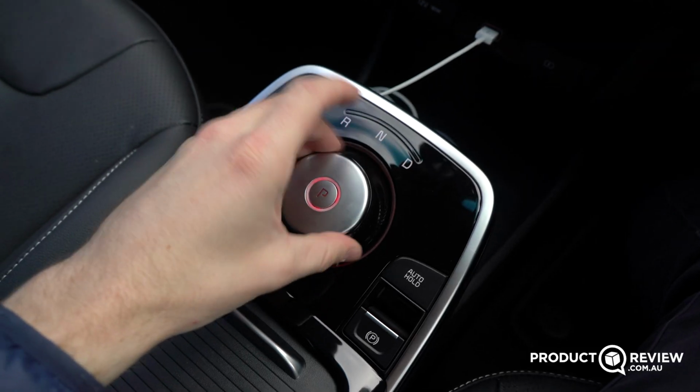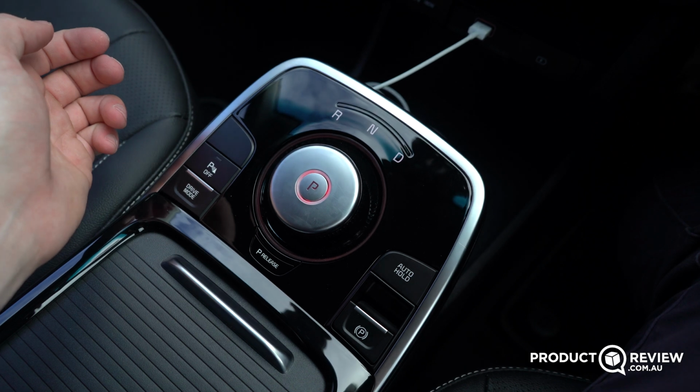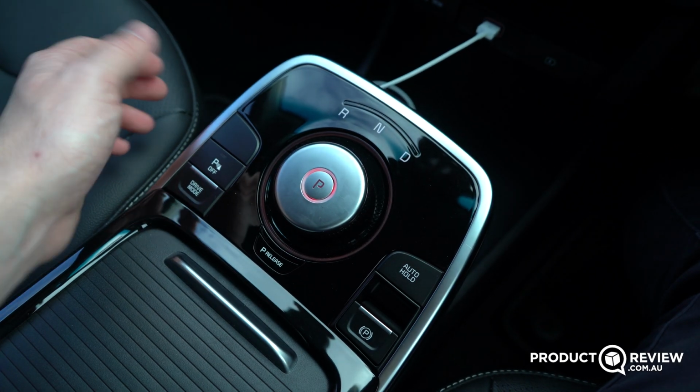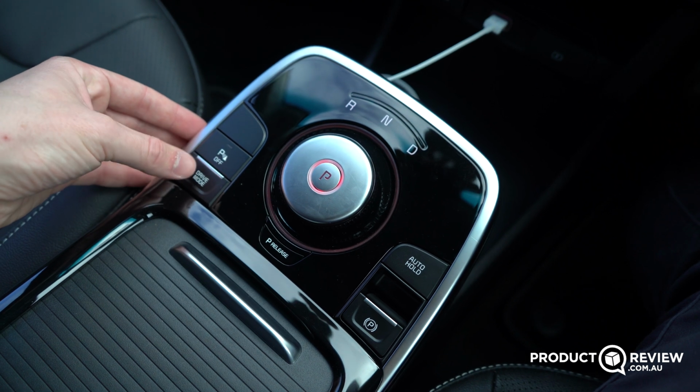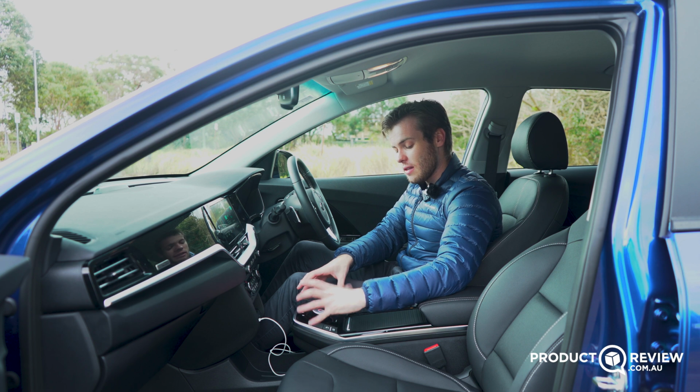The little rotary dial here is quite interesting too. It's very easy to use, but I still prefer the Tesla's stalk system because it's just nice to never have to move your hand. And also this requires you to put your foot on the brake to change it, unlike Tesla where you can just sort of knock it back and forth. So that's just something with this transmission.